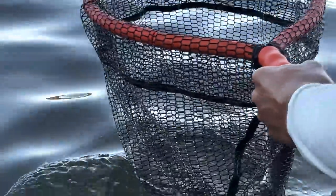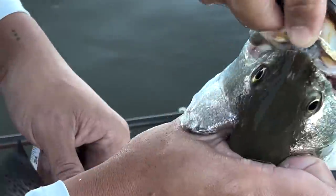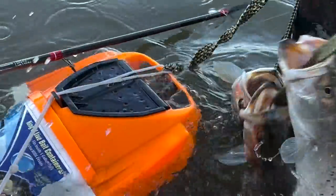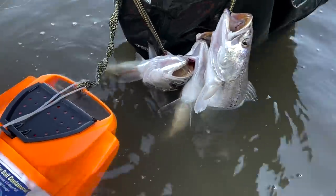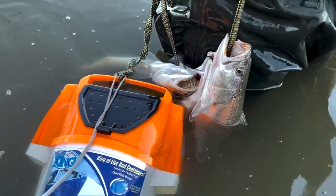Probably a 17. You can tell when you touch them, they're just firmer. They're firmer than the big fat ones we were catching. Like the 23 inch ones, the 28 inch ones, those are really fatty. The meat is really soft. Versus these are a little firmer. I like them a little firmer.